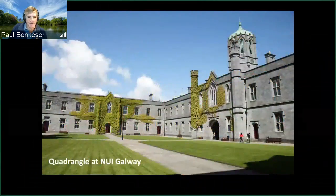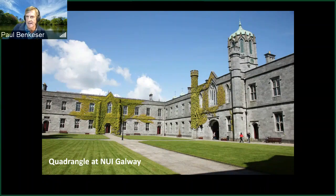The National University of Ireland Galway is our host. This university was founded in 1845 as Queen's College Galway. The oldest part of the university, or the quadrangle itself, is shown here in this particular slide. The Great Hall is actually a replica of Christ Church, which is one of the colleges at the University of Oxford in Oxford, England. The university enrolls about 18,000 students and was recently ranked within the top 1% of universities worldwide as far as reputation is concerned.